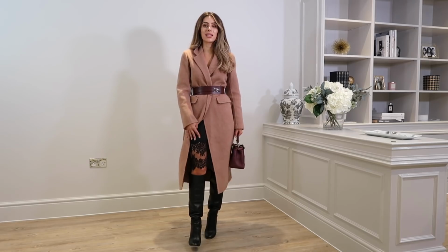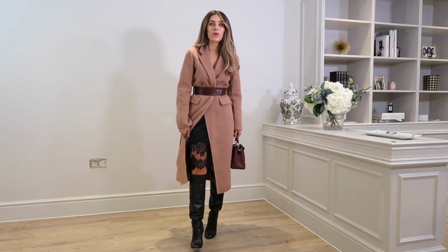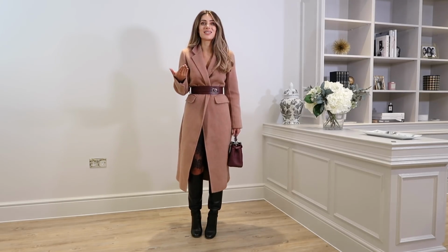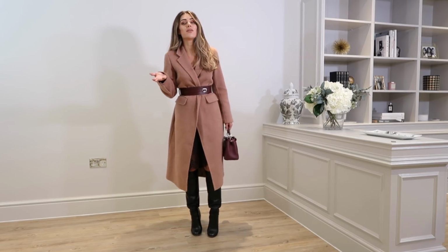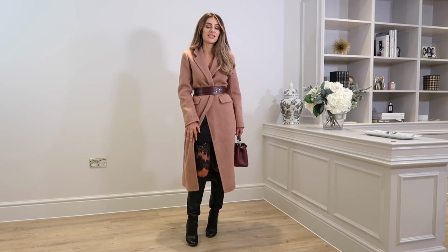I've just popped a little lace slip underneath it for now just to be able to get this on. But actually it works quite well, especially for this time of year because I have just worked up a sweat upstairs. It's still quite warm. I think it was like 23 degrees yesterday. It's a bit all over the place. So if you maybe want to have the warmth, you can pop this over the top. Maybe a looser jumper underneath and then a lace slip or a lace slip dress. Wherever you're going, it kind of works.